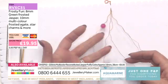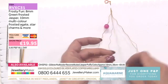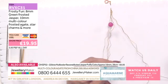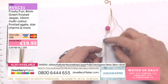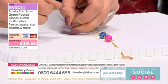Then I'm going to take one of those threads that I've already used and team it with another thread. It doesn't matter which one, just team it with another. What that's going to do is, when I thread a bead on here, so if I take a blue, thread a bead on here, it's going to trap this one. It can't move further down than the blue, and this is how you get them to stay in place. So there's those ones there.